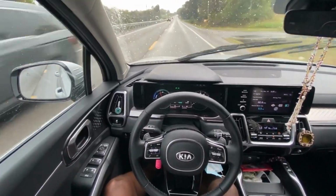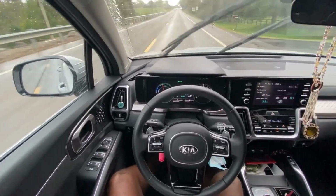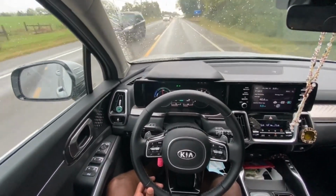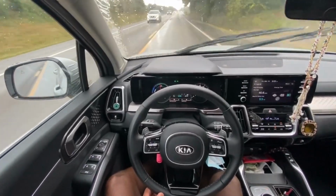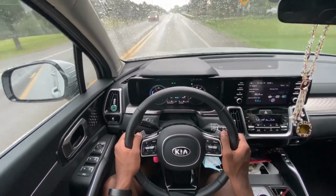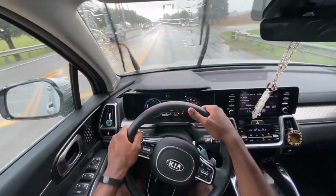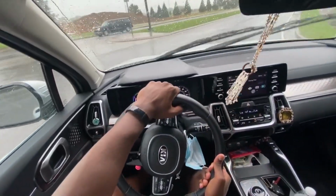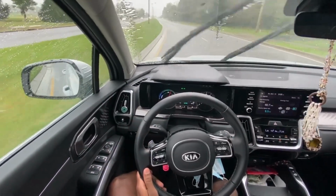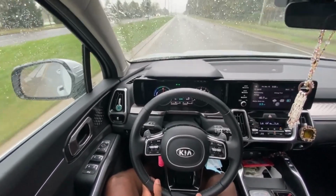And this is the lane keeping system here. It's keeping the vehicle in the lines. The vehicle will tell you to keep your hands on the wheel, but I definitely recommend keeping your hands on, especially in the city, because it is a bit buggy compared to a Tesla or something like that, but that's to be expected. But all in all, a pretty good system for a vehicle that stickers around $33,000, $34,000.